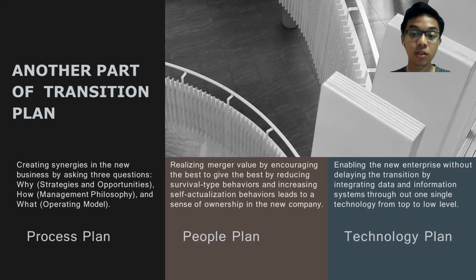The next one is about people. We also need to show that the people are monitored well. The people who are proactively doing the integrations, we should give them the best. And reducing the people who don't want to achieve more, or what we call survival type of behaviors, when people are only comfortable in certain processes and job tasks, so we should reduce it and then try to take it out. But we are increasing what we call self-actualization behavior.